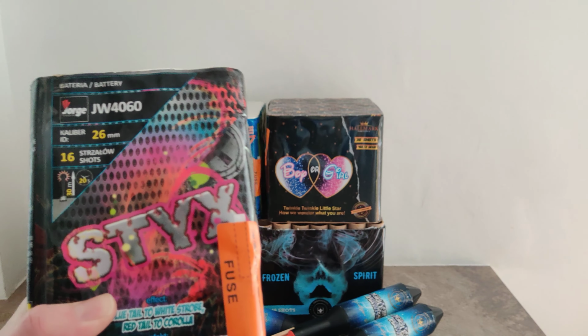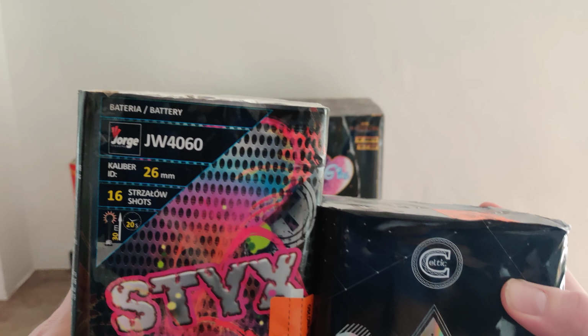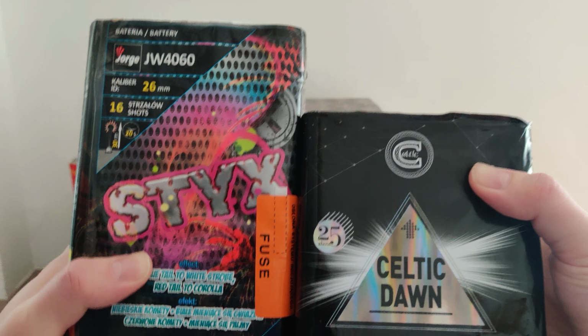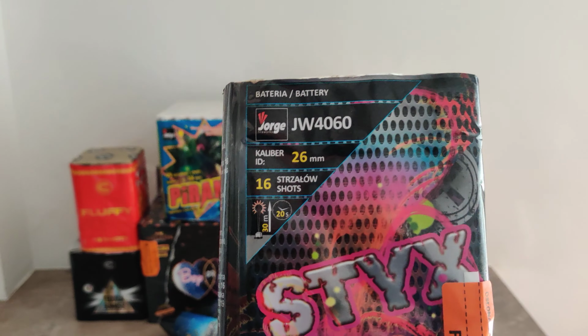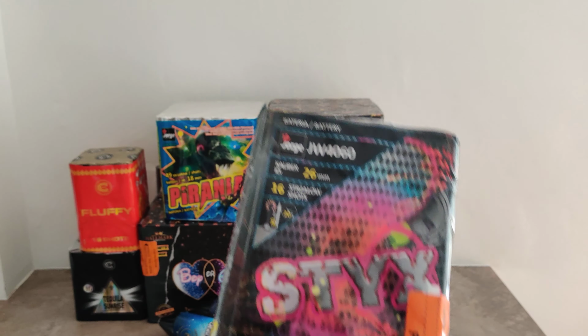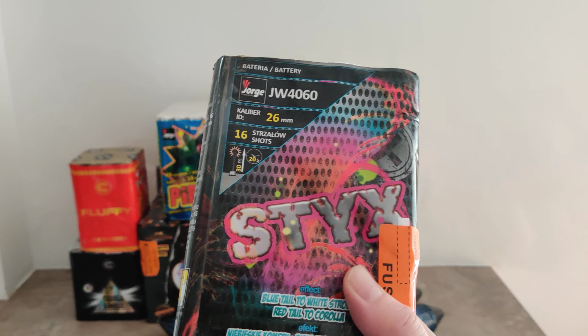Obviously, compared to Celtic Dawn, tube length is just that little bit bigger. So I'm hoping they'll go a bit higher. So it's 26 mil bore size there, so there should be some decent size breaks.